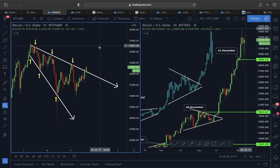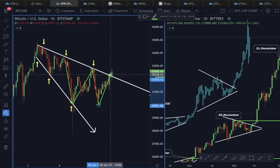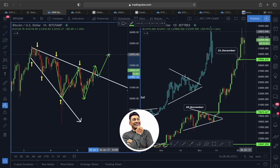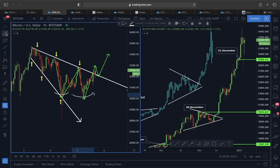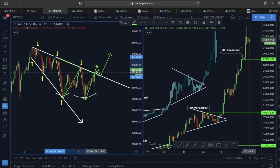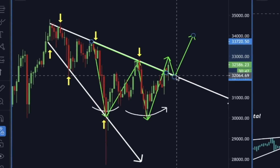And not only that, if you also monitor this price movement inside the descending broadening wedge, you can see I have talked about this scenario plenty of times in my videos: this 1 2 3 4 buy reversal pattern. According to this pattern, you can also look at this price movement as a double bottom scenario. This is the neckline, and breaking out of this neckline along with the descending broadening wedge is right now flashing a really nice bullish scenario.